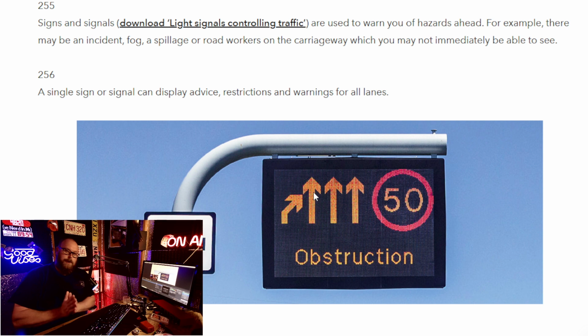Why didn't they put up which lane the obstruction is? And you can say, well, they didn't know, but all the way along there, it's a smart motorway. It is full of cameras, and I'm sure other HGV drivers would have called that in.